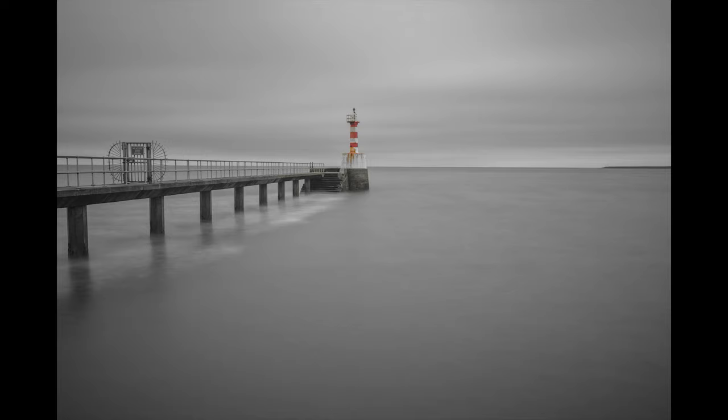So this is my first image, a 30 second exposure at f10, ISO 100 with the wide 16-35mm lens at a focal length of 20mm.